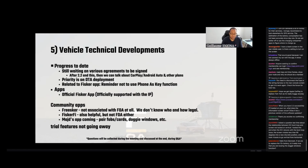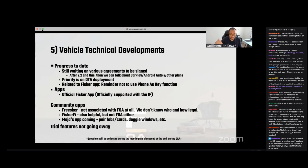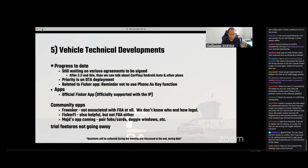Also, like I was explaining before, at the moment we have an official app that is part of the IP. It's the one that the engineering team will base the development on, whatever the new feature is. It includes as well the license for phone as a key from Chevalier. It's currently included in the My Fisker app.